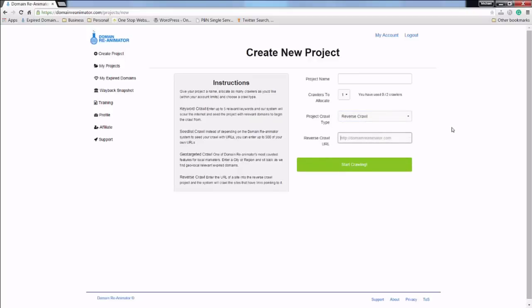And then the last crawl, which is the reverse crawl, is another one that I like a lot because it's very similar to the seed list crawl. What this allows you to do is just put a domain or a URL into the project, and this will just crawl that entire website. So if I wanted, say, URLs with backlinks from Wikipedia, you pop it in here, you click start crawl, and it'll start crawling just that domain, and you will receive a list of essentially all the expired domains that have backlinks from that website. Not just that page, that URL that you put in here, but the entire website.